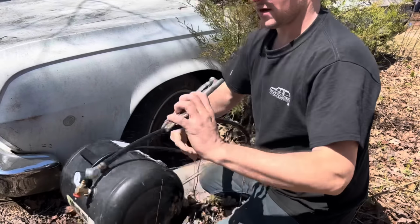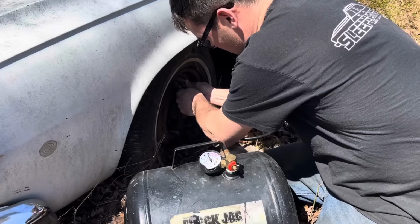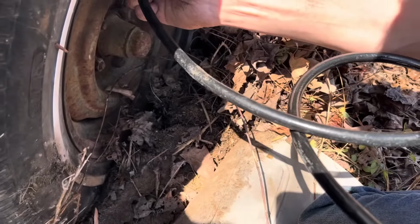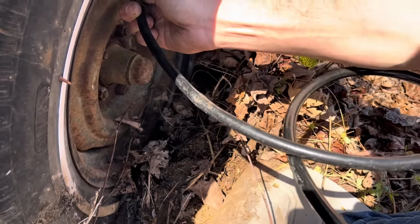This is what you do when your air hose leaks. Just pinch her off. Right, I see it. Look, get down there. Oh, look at that. Coming right up. Look at that tree.